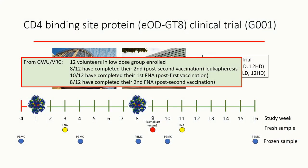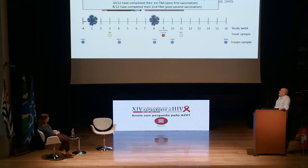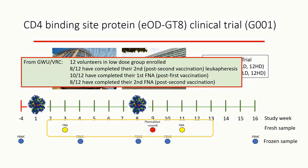So currently we have 12 volunteers in the low dose, all enrolled. 8 of those 12 have completed their post-second vaccination leukapheresis. 10 out of those 12 completed their first FNA here. 8 of the 12 have got the second FNA. So we're really moving along with this trial, which is a unique trial, remember, because one, it's got a unique readout. And two, it's a unique approach to try and generate CD4 binding site antibody.